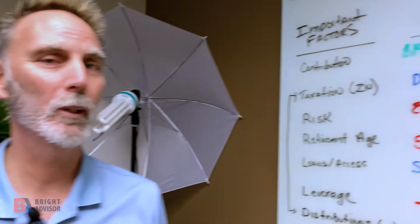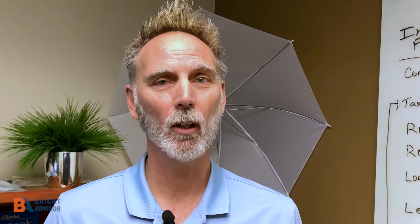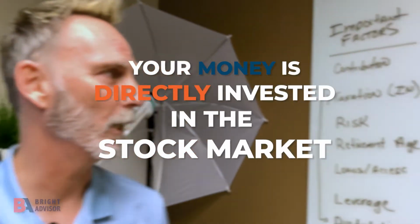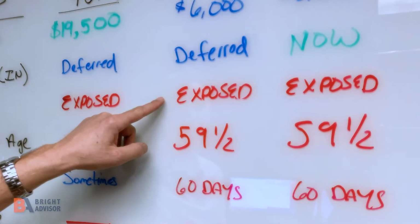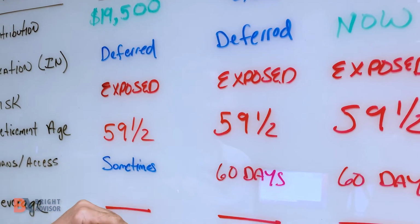In both a 401k, an IRA, and in a Roth, you're going to have to pick the fund or the way that your money is being invested. And that's going to choose how much money you earn or lose in your account. You are directly exposed to the stock market. Again, you can't access this money or retire with it until you're 59 and a half.